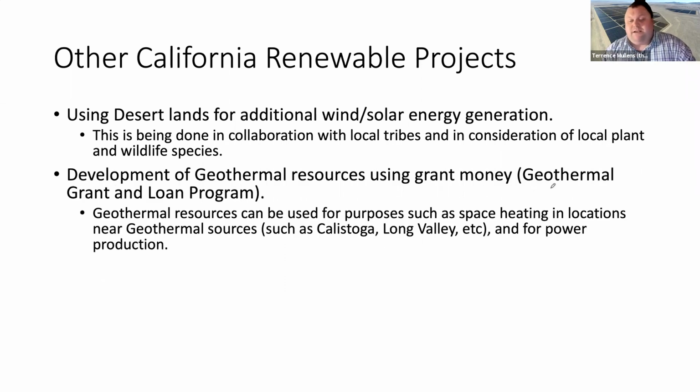And then geothermal. So there are some parts of California, specifically the northern part, as well as parts of the Eastern Sierra, that actually have geothermal activity in them. Lassen Peak and Mount Shasta in the northern part of California are actually both volcanic mountains. So they both sit on top of a magma chamber. And then in the Long Valley area, there's actually a magma chamber called the Long Valley Caldera.